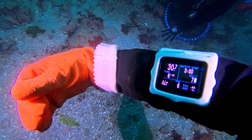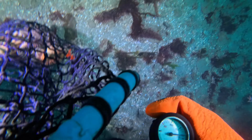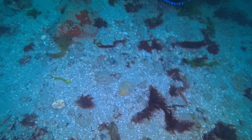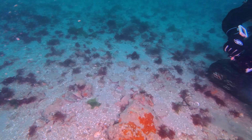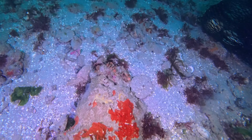Currently in 30 meters of water, we've been 6 minutes. Still got loads of time left. After all, we've only just started the dive. 190 bar left. Maybe we should carry on though, because we're going to run out of time pretty quick at this depth.